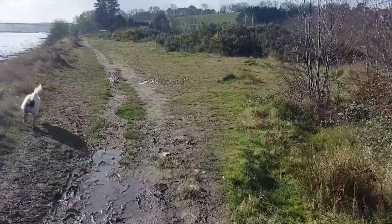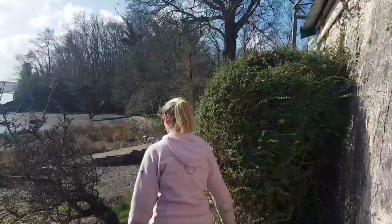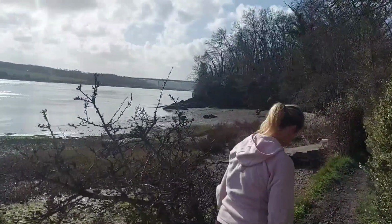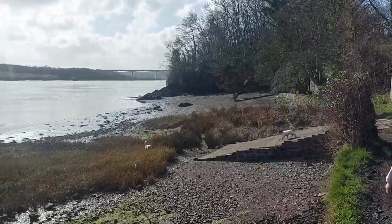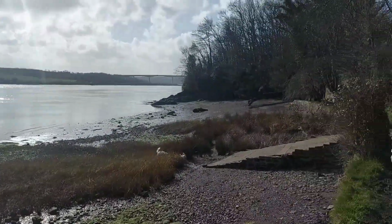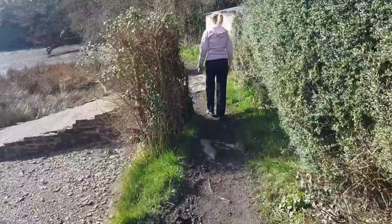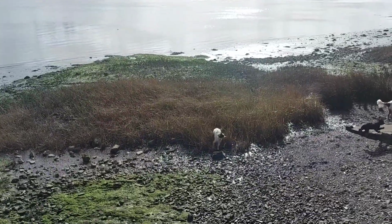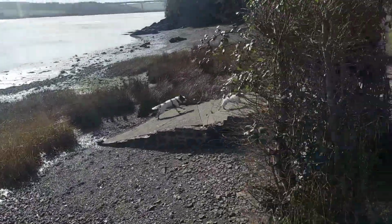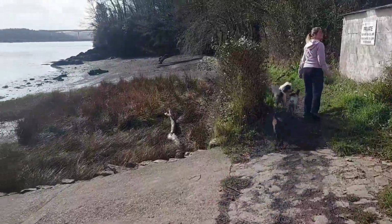Coats are off now because it's just so hot. Path now takes us along the side of someone's house. But look at this beach here. The tree down and the beach. Beautiful. It's stunning. Just got to watch underfoot. It's a bit wet, a bit muddy in places. But this, look at them. They love that grass. Nuts. So it looks like your own little private beach.